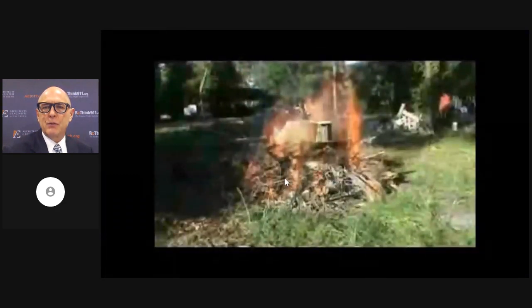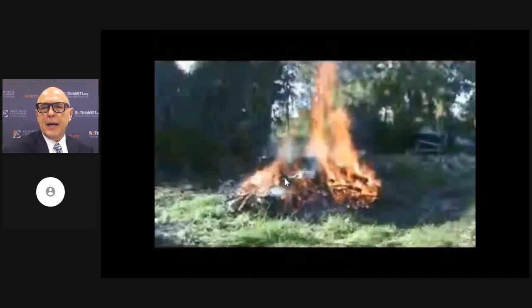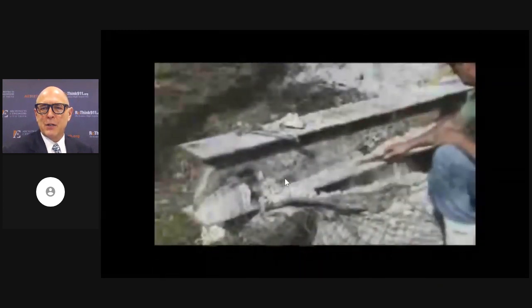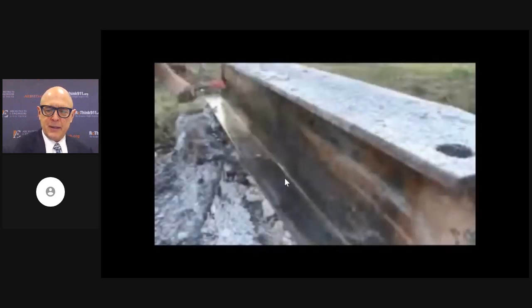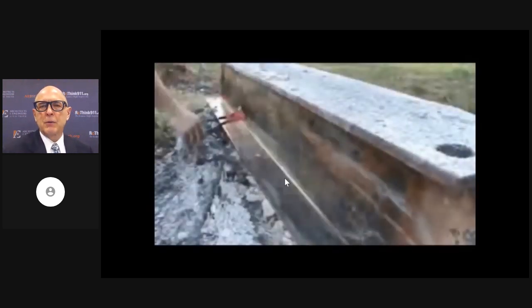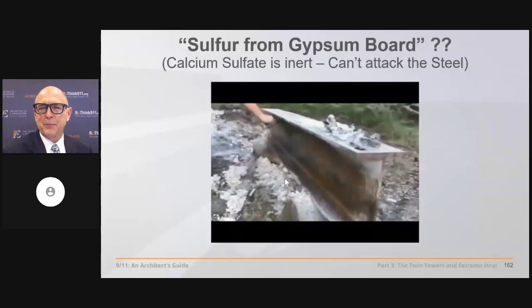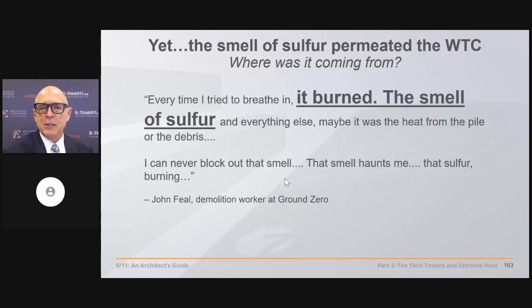Experiment is what you use to learn the truth. And putting lots and lots of gypsum wallboard in a 2,000-degree fire, John Cole found in his backyard in Florida that there was no sulfidation, no attack on the steel from gypsum wallboard. And yet that sulfur smell permeated the World Trade Center. It burned, that smell of sulfur, says John Field, a demolition worker at Ground Zero.